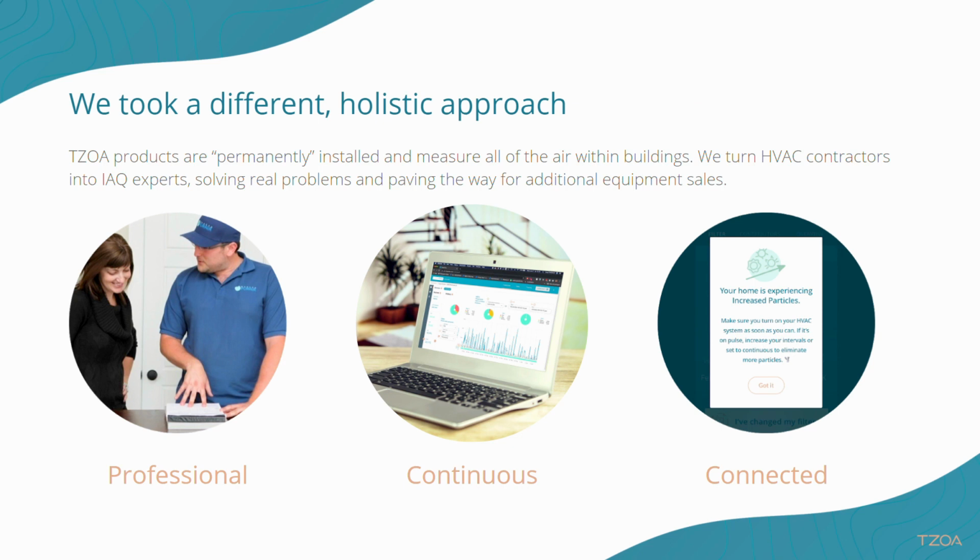We turn HVAC contractors into IAQ experts and have created a software platform called the Haven Pro web portal that provides them with the insight, education, and tools to solve real problems for their customers and pave the way for additional equipment sales.